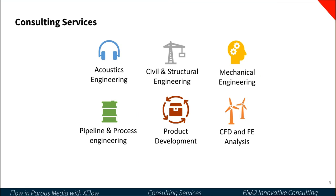ENA2 also works in a variety of engineering disciplines, including acoustics engineering, civil structural, mechanical, and pipeline and process engineering. We also work in product development and FEA and CFD analyses.